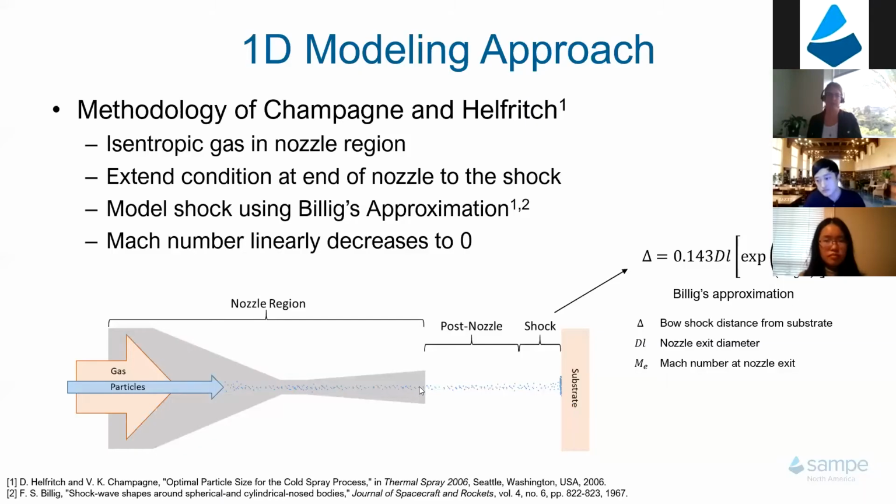Sure, yeah. I'll share my screen real quick to elaborate a little more. Can you see all right? It's coming in. There you go.